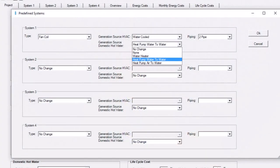Okay. Any questions here? Can you display the different systems that are available to select again? Oh, absolutely. Really good question. Here's what we've done. Here are the basic systems that are available under the pre-configuration. If you do a heat pump, we've got every type of heat pump known to man. We got water to air, air to water, water to water. We got geothermal. We got closed loop. Standing column is on and off.